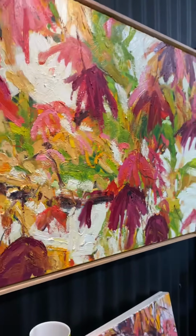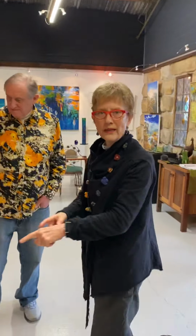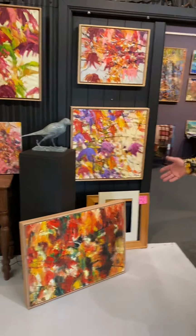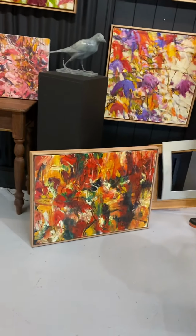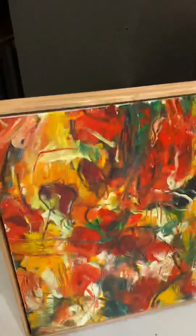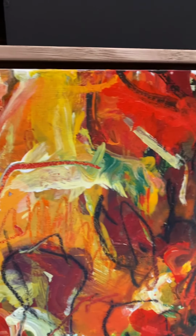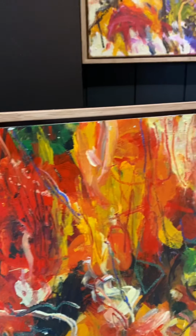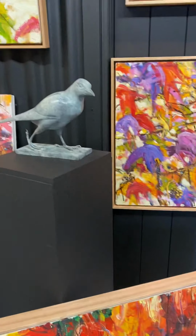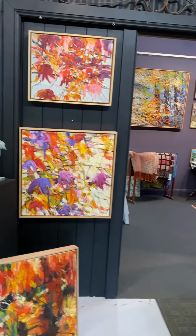Lovely. So this one came in late, and unfortunately it's not on the wall. But if we can get a picture, I think that is one of the autumn series, and you can see there's a lot of drawing in there while it's wet with oil stick and pastels and different sticks to remove paint. And we've got a big painting hanging on the wall there again.